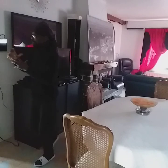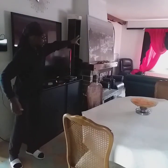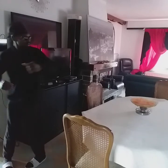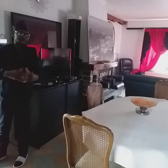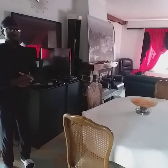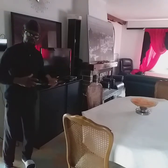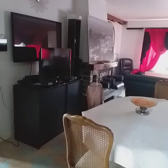And we have many empty rooms here, over there. On the left, we have a room, and here is another room. So we have many empty rooms. This is a business house. The owner has many rooms for rent.